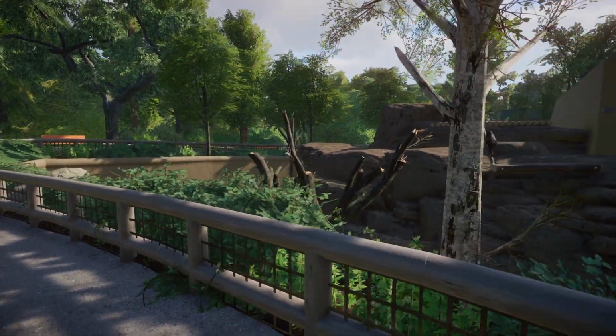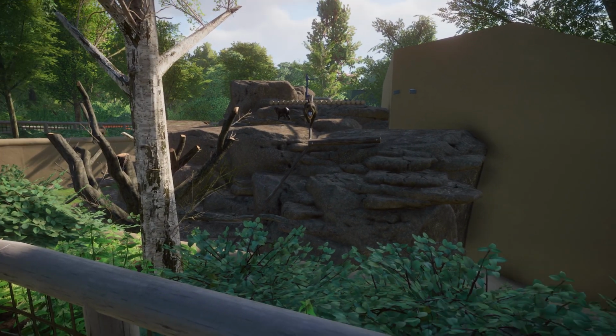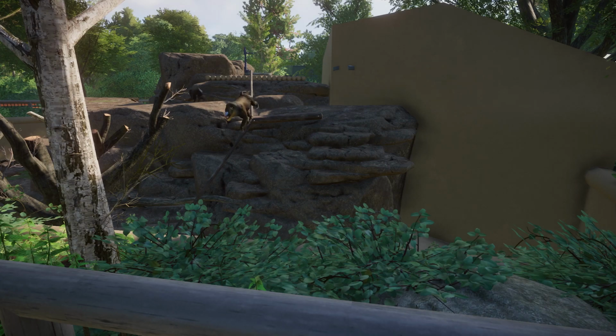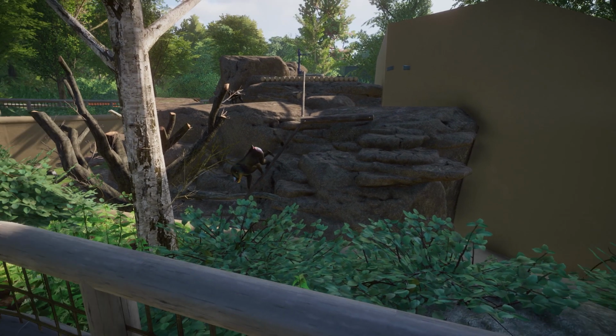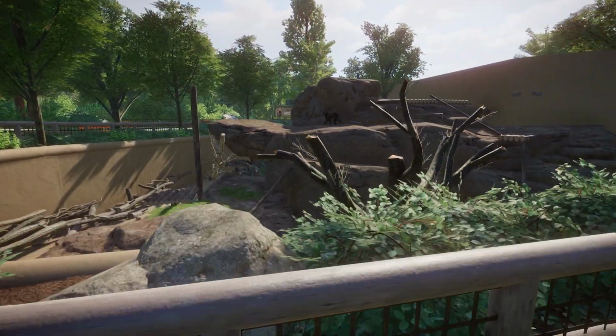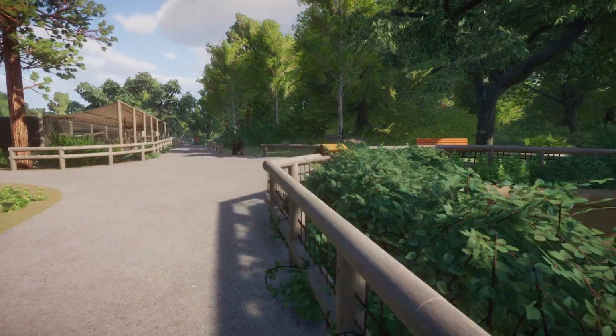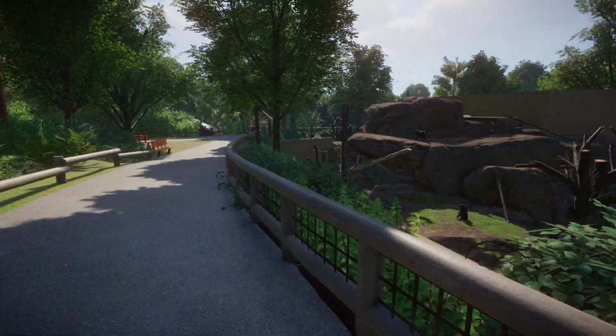Here on the right we have an older habitat once again. This is inspired by the Berlin Zoo, where they have these monkey pits. It was a pain getting the monkeys to climb all over the rocks, but it's very much worth it in the end.